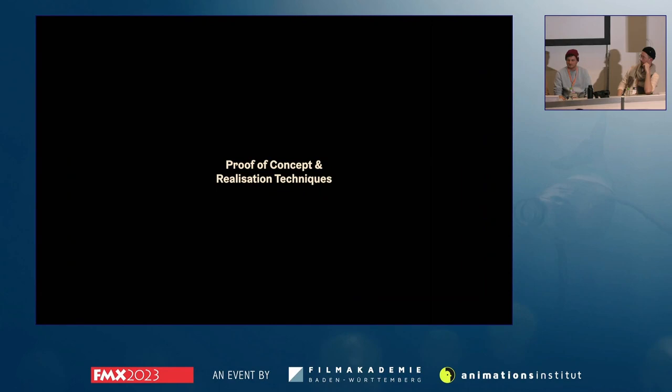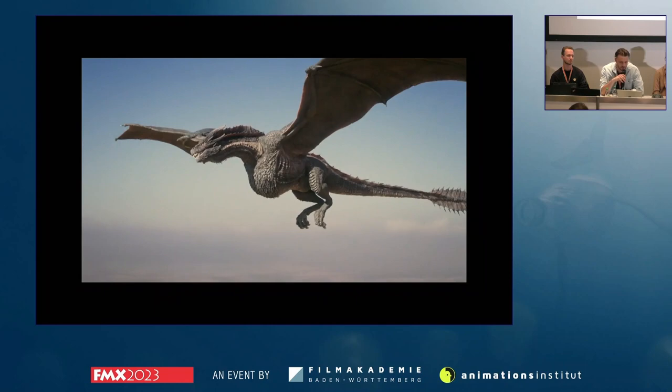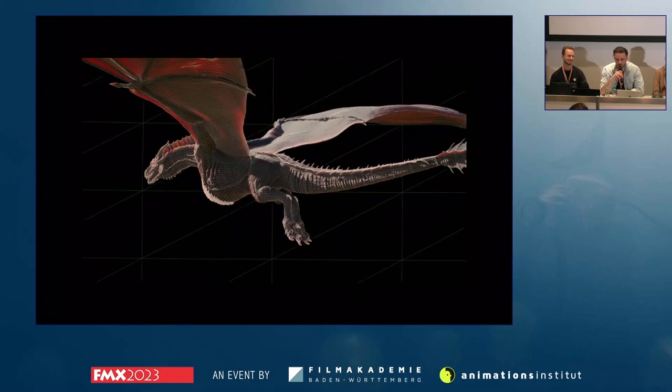From there on, we got this concept, but at this point we didn't know if we would be able to produce such a futuristic creature. So we decided to go on and did some research project. In this case, we tried to rebuild Drogon from scratch. And I also want to thank the Animation Institute, because they made it possible to have Sven Martin and his Pixelmondo team for weekly mentoring sessions.